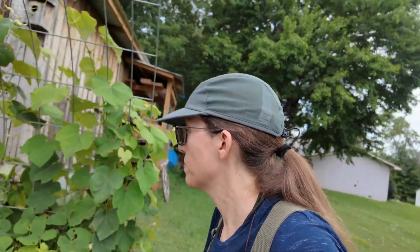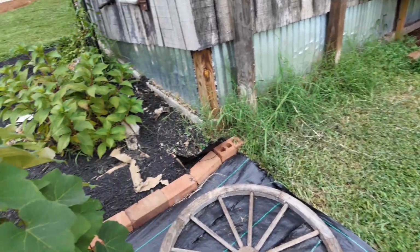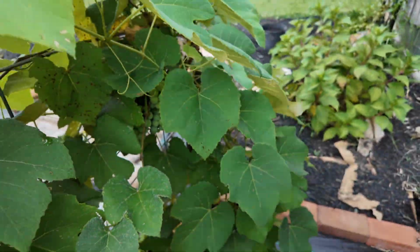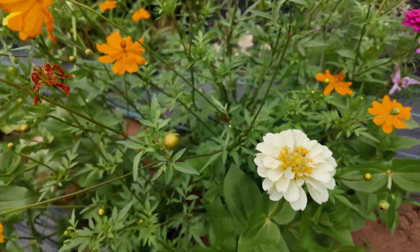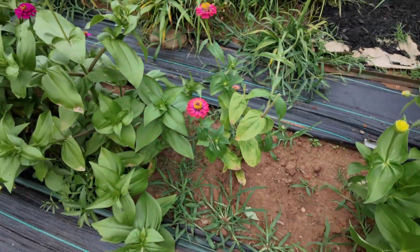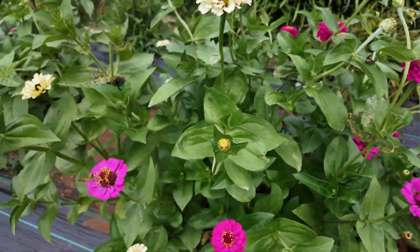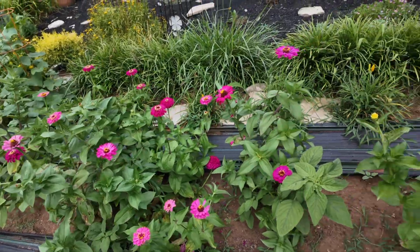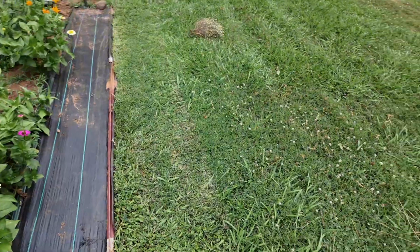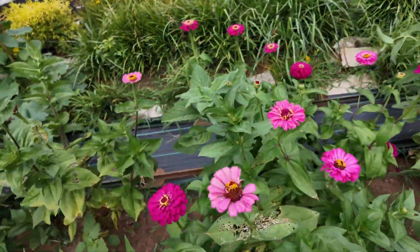So I'll get there. My grapes are still looking good. There's some right there, and then there's some hiding here on the back side. Look at that. Beautiful flowers. It's cool. My favorite flower. You know what I would like to do? I'd like to have a patch of zinnias somewhere and just fill up like a whole field of them. Would that not be awesome? I think that'd be awesome.